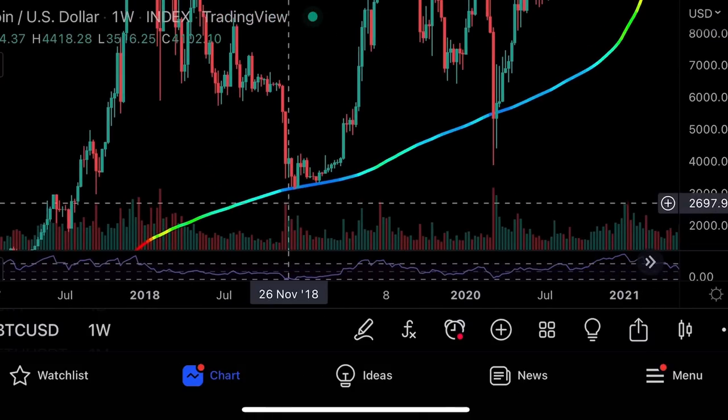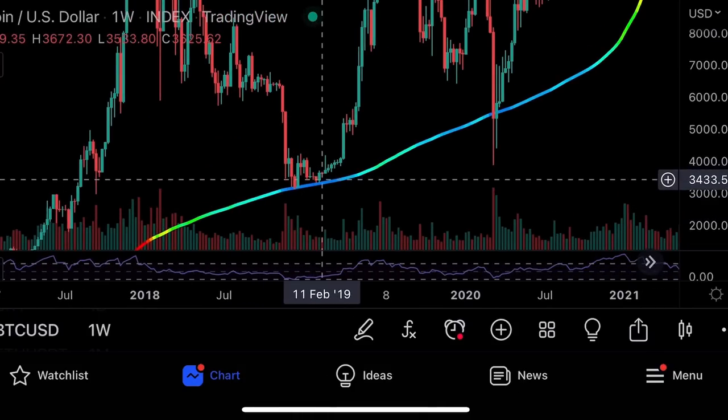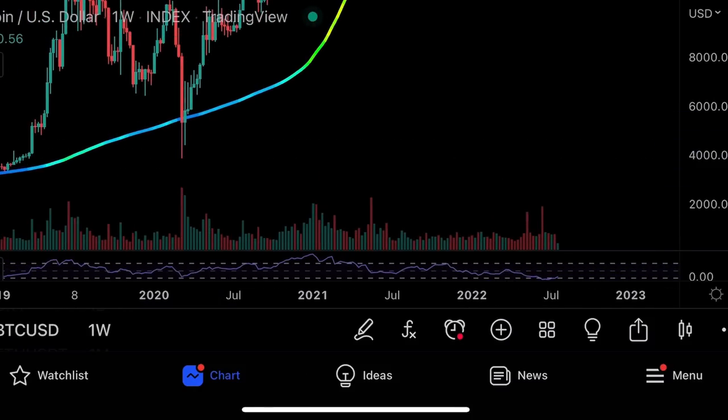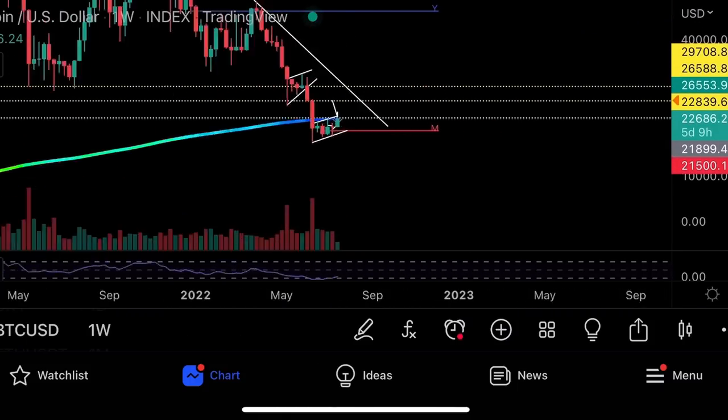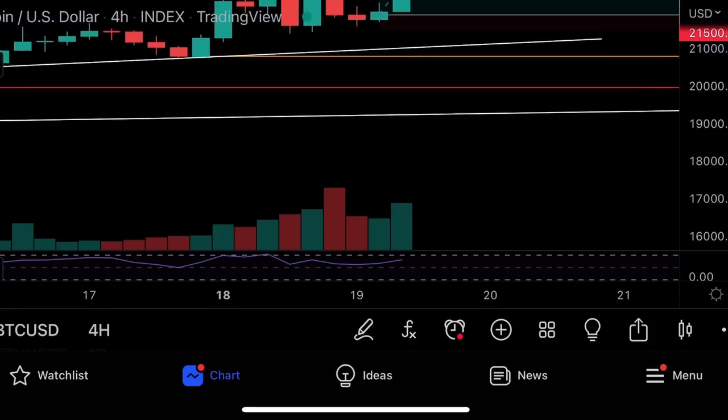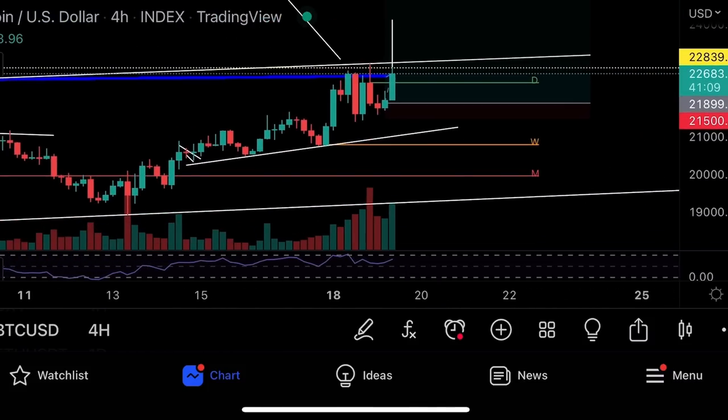Here in 2019, it touched it, bounced off it, touched it again, and then went up, the start of the next bull market. You can see March 2020, COVID crash, touched it, bounced off it, broke out. That was the start of it, and now we're back above it. We broke back above it just now. So this is a huge indicator that this is the beginning of a big bull market.